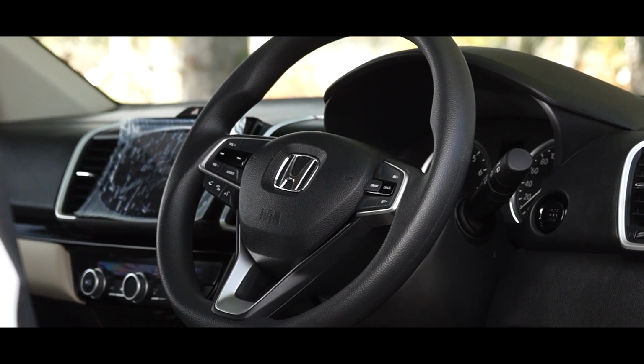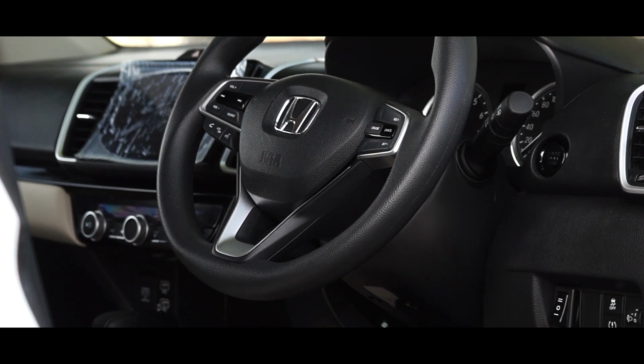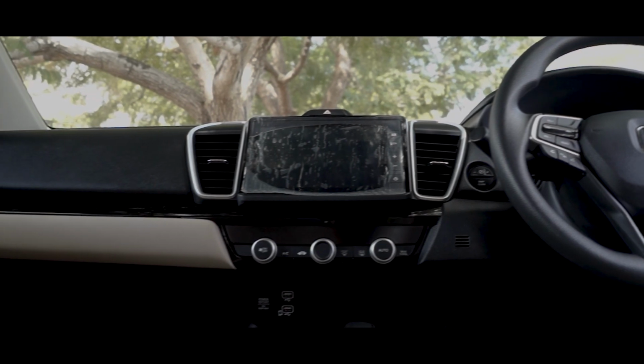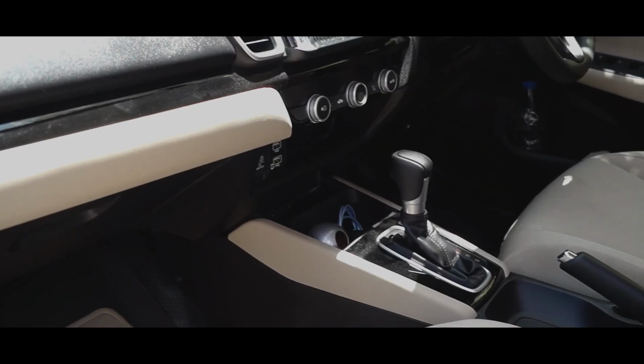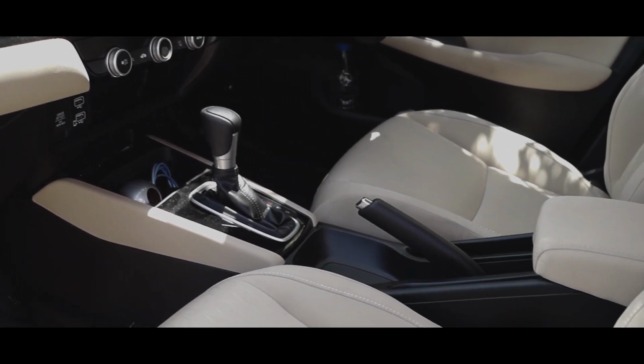Getting inside the car, the dashboard design looks conventional and organized. It is easy to get used to it. Interior quality is decent with mostly hard plastics with fabric insert in the middle. A light beige theme is prevalent and is prone to getting dirty over time. It, however, makes the cabin feel airier.